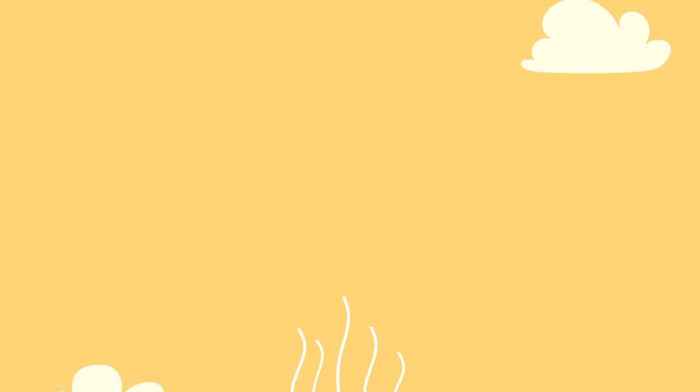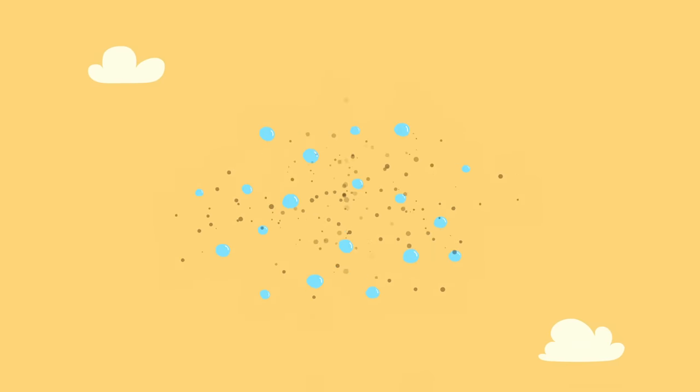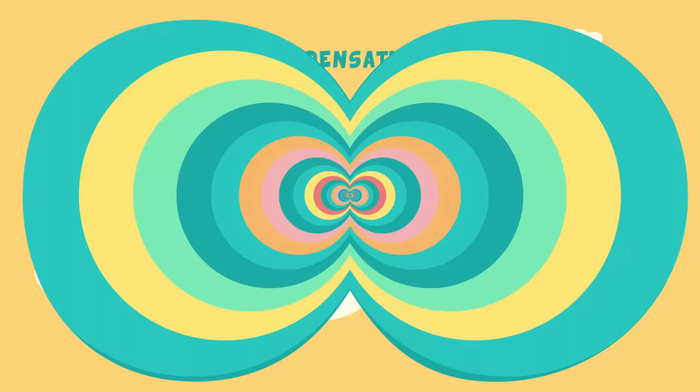When the water vapor reaches up in the sky, it turns into tiny droplets of water. These water droplets, along with various gases and dust particles, come together to form clouds. This is known as condensation.